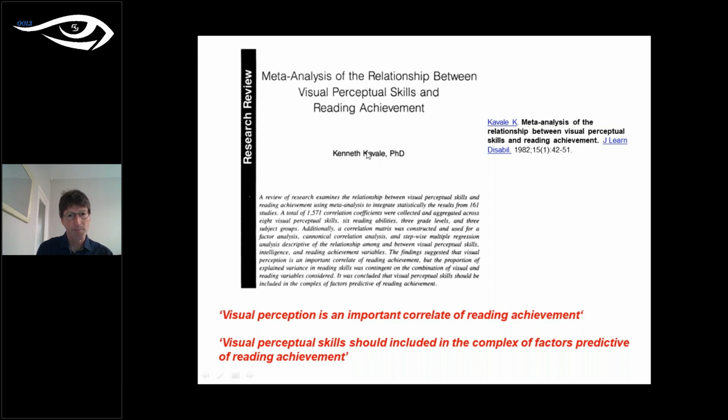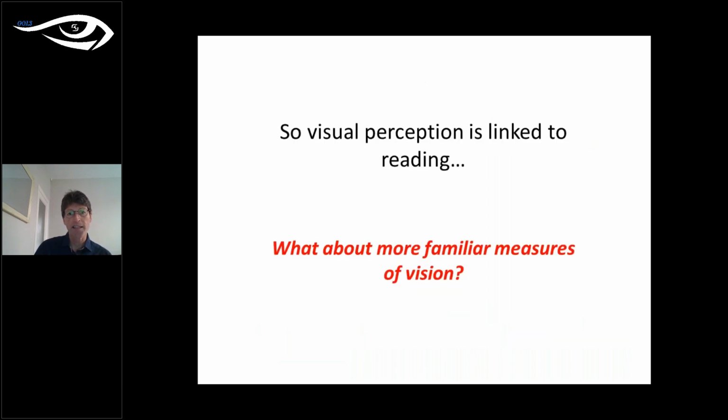And this meta-analysis study concluded by saying that visual perceptual skills should be included in the complex of factors that are predictive of reading achievement. But at the moment, we don't really understand why it is that visual perceptual measures link as well as they do to reading achievement. All we know is that they do link. We don't have a direction of causality. We don't know whether it's association or causality, or in what way one could link to the other in a causal fashion. So visual perception is linked to reading.